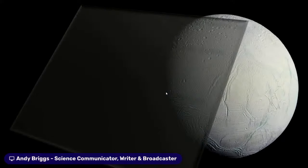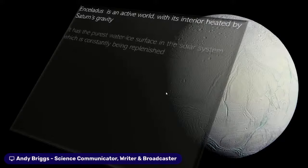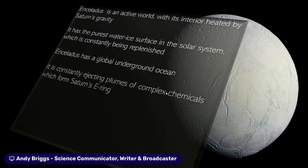So just to summarize all that, Enceladus is an active world with its interior heated by Saturn's gravity, so-called tidal heating. It actually has the purest water ice surface of anybody in the solar system, and of course that's constantly being replenished, which explains why the surface is so young and why there are so few craters, because the surface is constantly being resurfaced, if you like, with all of that material falling from the plumes.